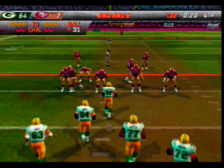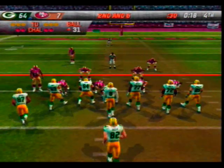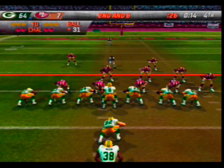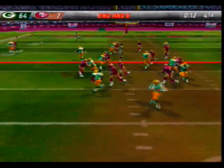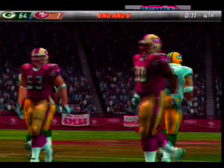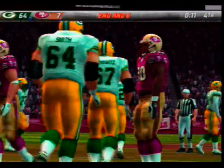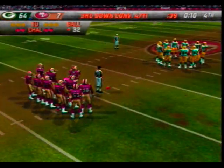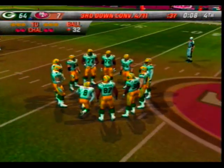Ball on the 31-yard line. McGuire is there on the stop at the 32-yard line. These plays can end up with lost yards if the defense gets through or around their blocking quickly enough.